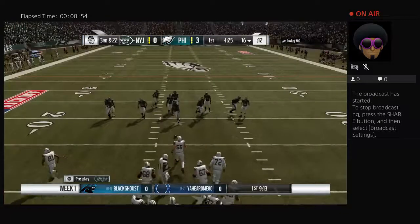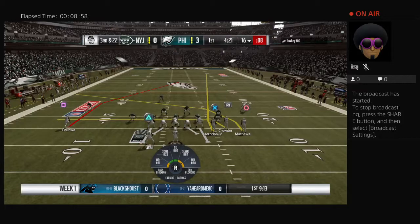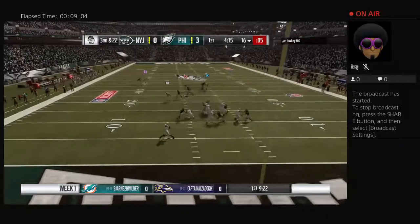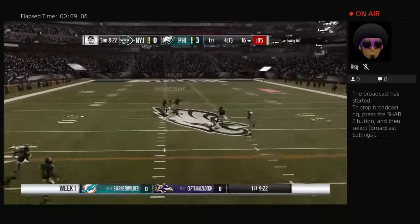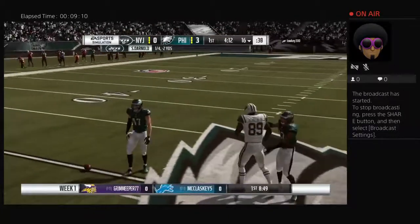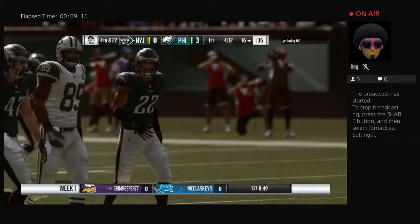Need something from deep in the bag of tricks here after 1st and 2nd down went backwards. It's 3rd and very long. Out of the shotgun, here's Darnold, letting one go deep. Incomplete. Both players were there offensively and defensively, but it falls incomplete.